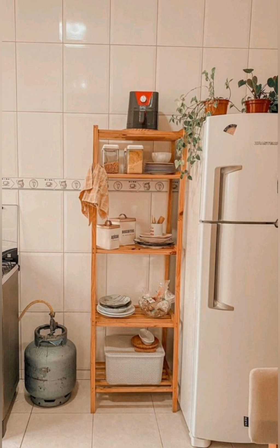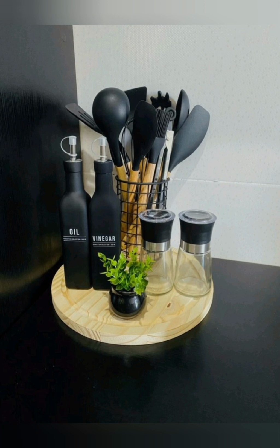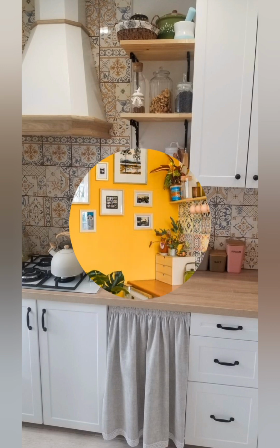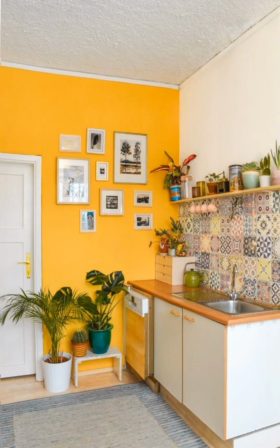Textured rugs. Place a jute or braided rug near the sink or under the kitchen table for a cozy feel. Industrial pipe shelving. Mix industrial pipes with wooden shelves for a unique storage solution.